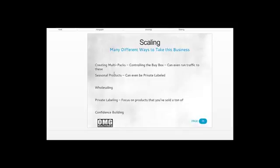Yet another way to scale your business is through wholesaling. What I mean by that is approaching companies that sell products wholesale and then selling them on Amazon. Now, I always talk about my friend Justin, who made $40 million last year. 90% of this was done through some type of wholesaling. He purchased products that he knew would sell well and sold them on Amazon. And they were not even his products. He didn't even own them.